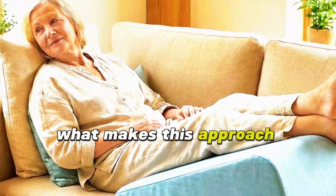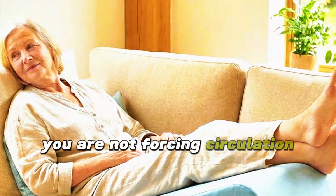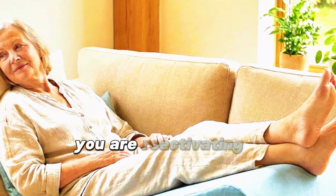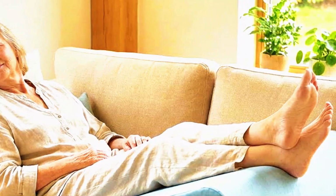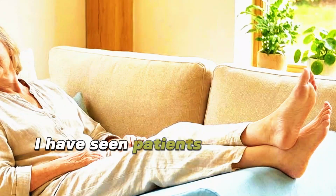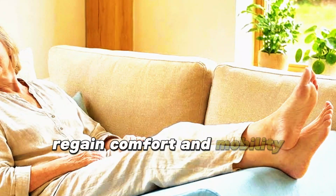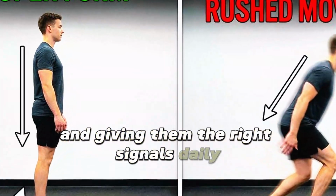What makes this approach powerful is that it restores a function your body was designed to use. You are not forcing circulation. You are reactivating it. Age does not prevent improvement. Lack of targeted stimulation does. I have seen patients in their 80s regain comfort and mobility simply by respecting how their bodies work and giving them the right signals daily.